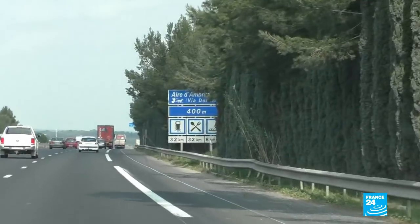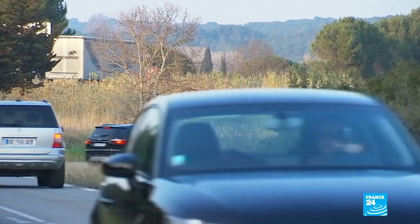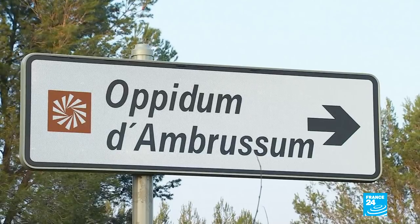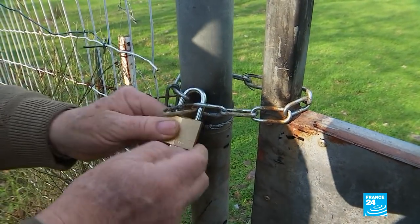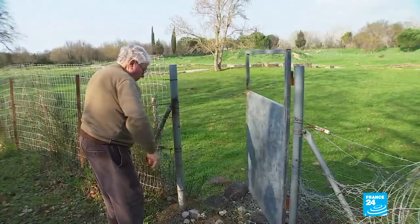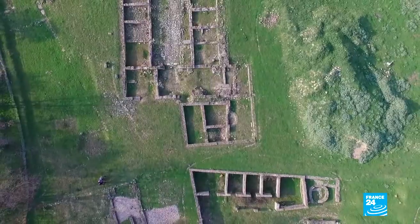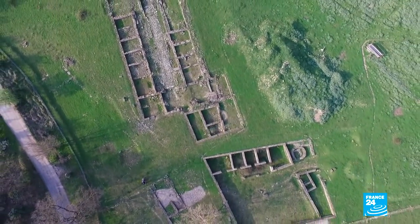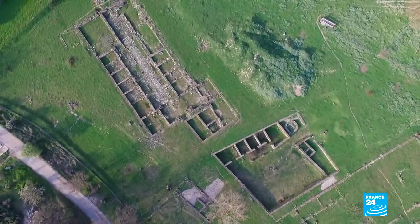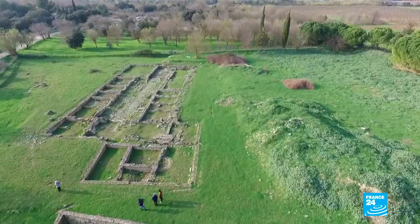A key stop-off for the Romans was Ambrosum, a place well signposted for today's history buffs. Jacques, the owner of this site, takes us on a tour. Under our feet lies an ancient service station with hostels, streets and stables. It would have been an ideal spot to lay your head. Jacques is a winemaker. He discovered the ruins in his fields a few years ago.